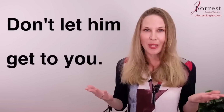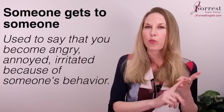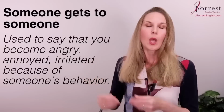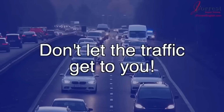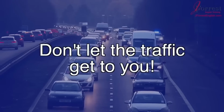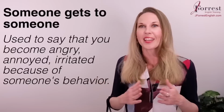Now, what does this mean? When someone gets to you, it means that you become angry, annoyed, irritated, or frustrated because of that person's behavior. But we can also use this in situations. If you get really angry when you're stuck in traffic, I can say, don't let the traffic get to you. So don't let the situation make you angry, because what does being angry do? It doesn't benefit the situation in any way.